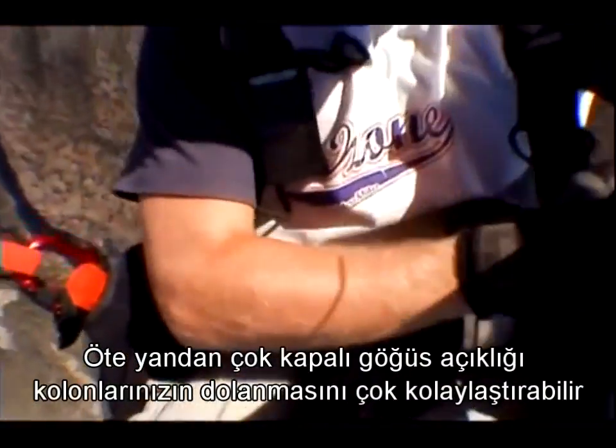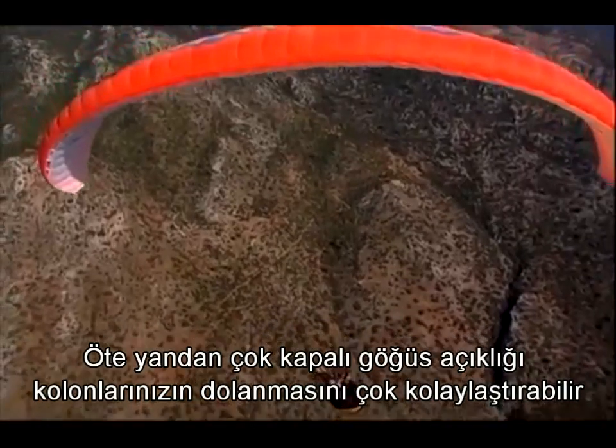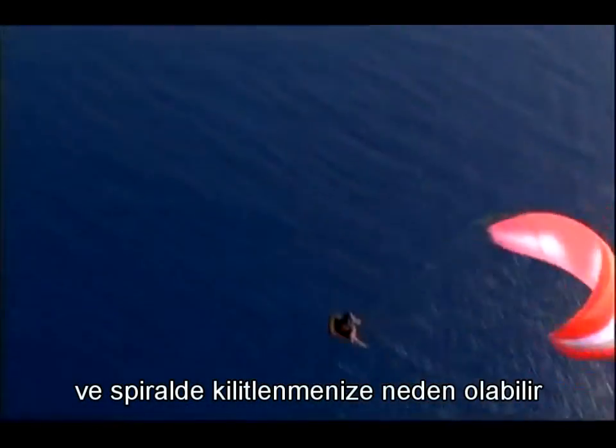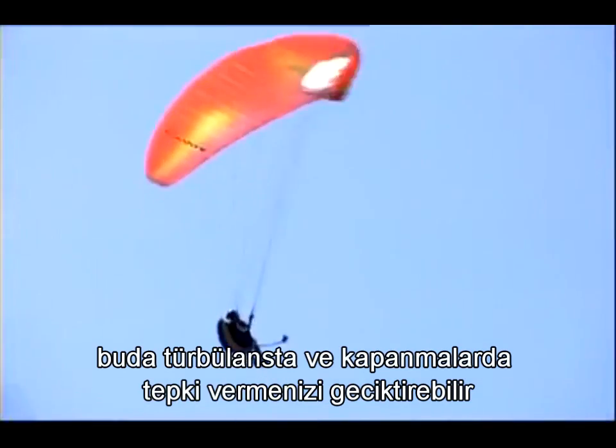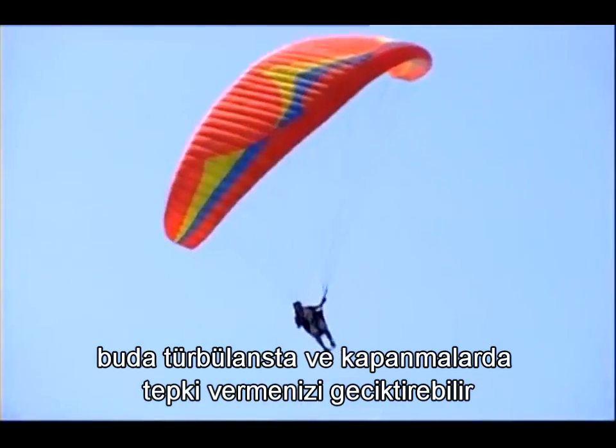Alternatively, close maillons can encourage your risers to twist more and can lock you into a spiral dive. In addition, it can desensitize your feeling of the wing, which can delay your response time to turbulence and deflations.